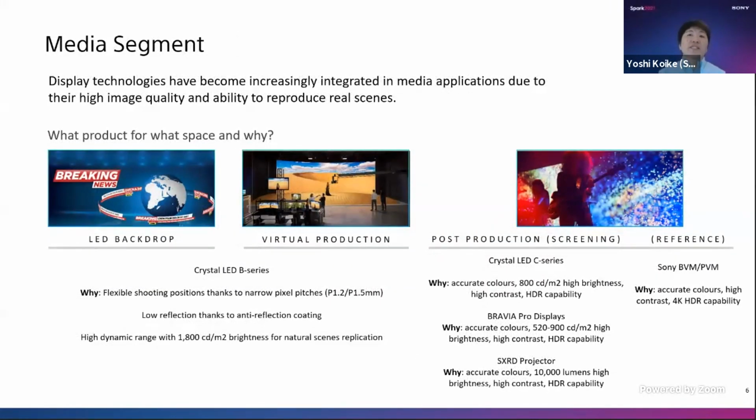In the media segment, we see increased demand for high quality display, and we can cover a wide range of spaces such as LED backdrop and virtual production, which is a great trend in content creation, and also post-production spaces, with Crystal LED and projectors, and also Sony's professional monitors.